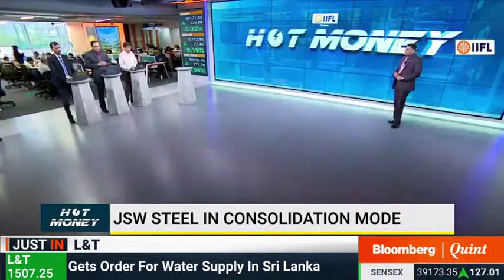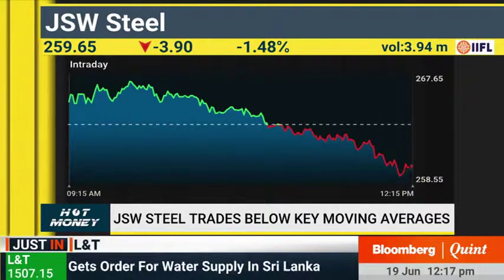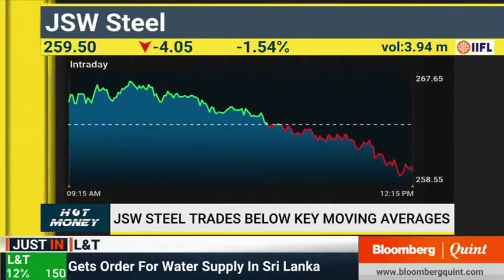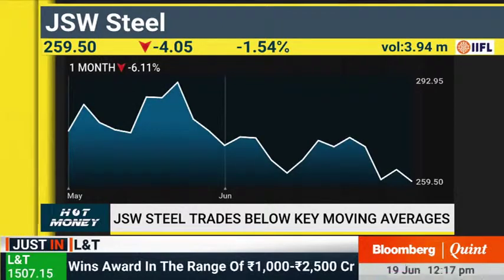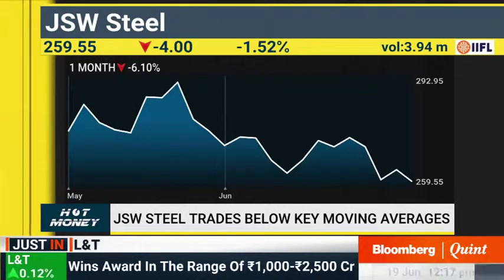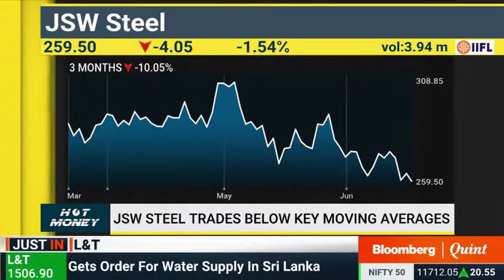Okay, Nilesh, what's your sense on this? Well, no doubt it has formed a double bottom sort of pattern, but still we need some sort of confirmation. It has been making lower high and lower low formations for almost 8 to 10 trading sessions. It is weakening, so we need some more confirmation. If it breaks above 272 levels, then there could be an opportunity to go fresh long with a stop loss below the levels where it has formed the double bottom. Till then, I would say it is better to avoid initiating a long position.